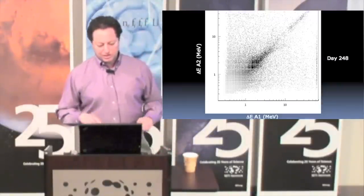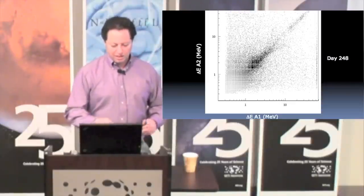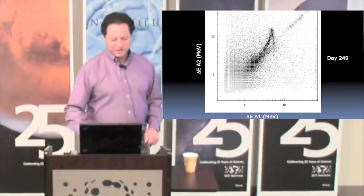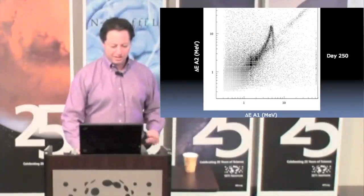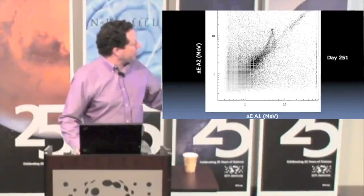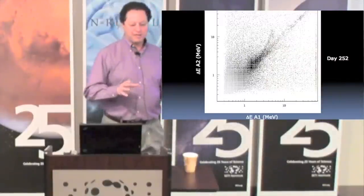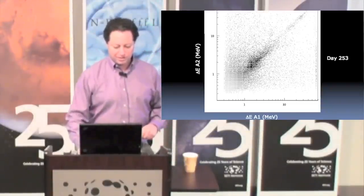And I'm just going to show you raw data, taking a look at the scatter plot of two detectors and what you see. And this is a quiet day in August of 2002. And then the next day, you start to see this. And these are solar particles. And then they go away. So that was a little teeny tiny solar particle event. And that's just sort of how the raw data look and let you know that there's something coming in.